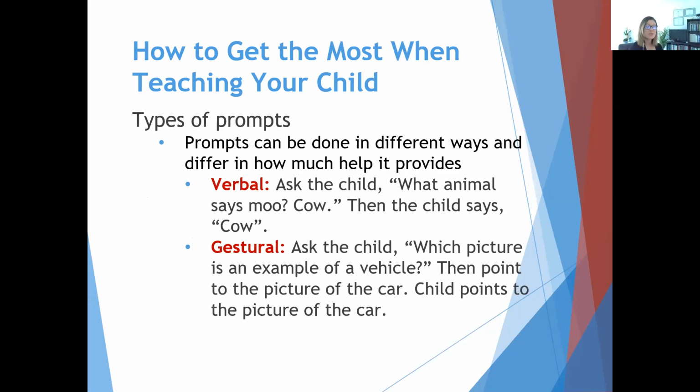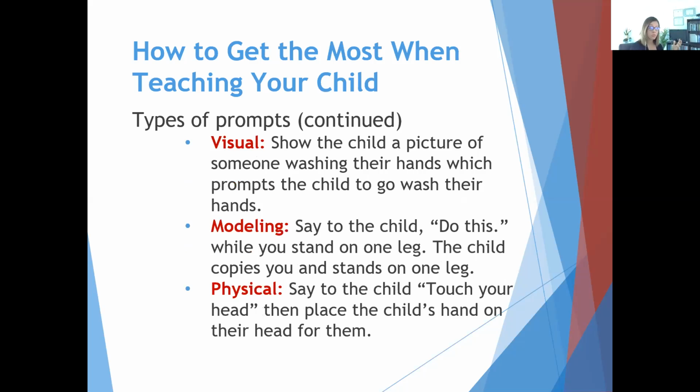Okay, so we talked about prompts and what they are. So now let's talk about types of prompts, because there's several different ones that you can tap into, and there's strategic ways that you can use them. And so I'm going to actually share with you 5 different types of prompts. Now, again, these are not the only types of prompts out there. So given our limited time, I'm going to teach these 5. And so they're called verbal prompts, gestural prompts, visual prompts, modeling prompts, and physical prompts.